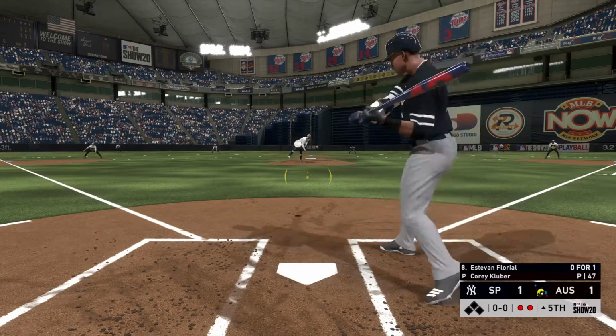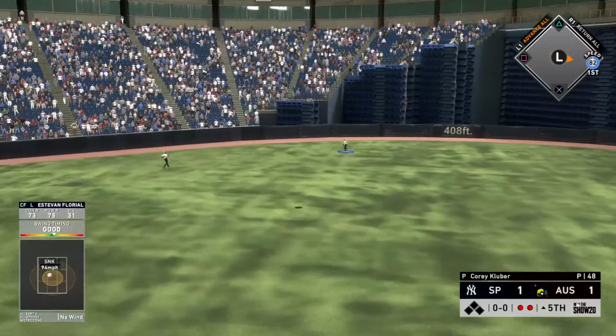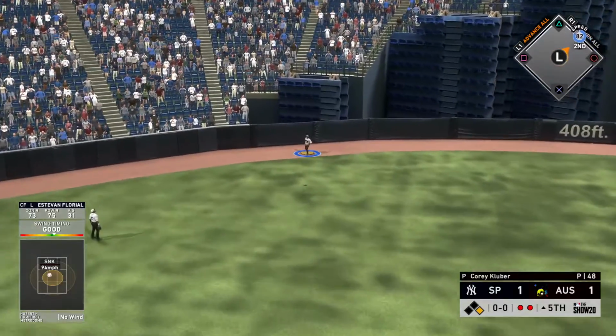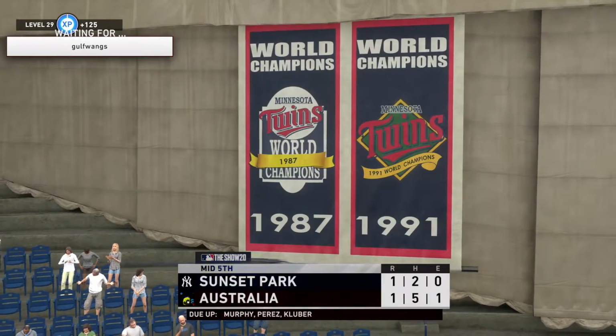Florio. Oh, and here's a drive. Well hit out to straightaway center. A ball that's carrying. And a long run, but he's there to track it down. Nice range.